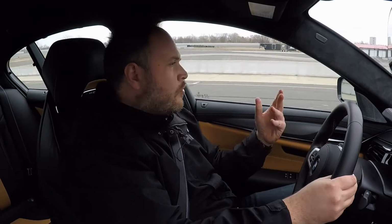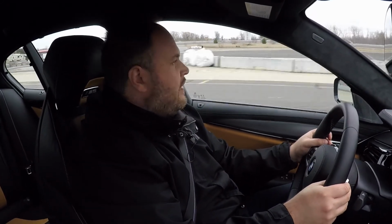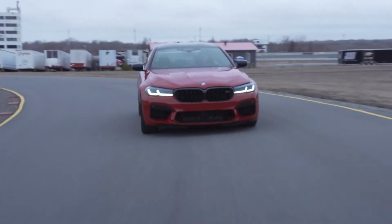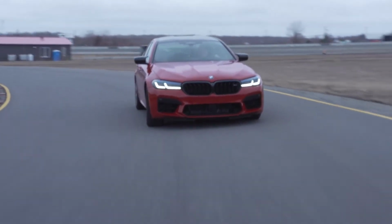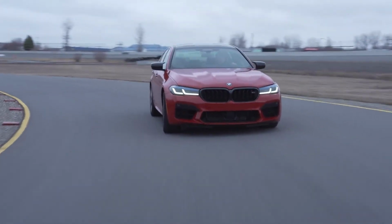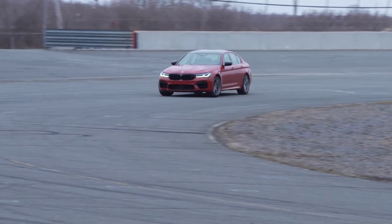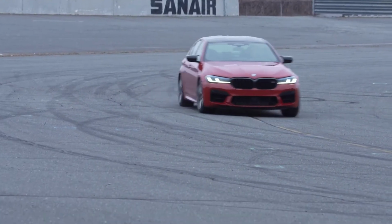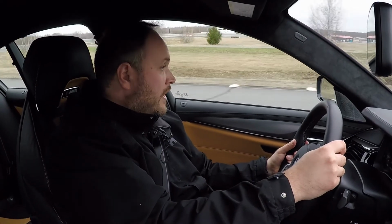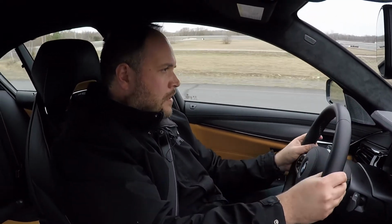Now, the carbon ceramic brake package is excellent, really good, but oh my God, it'll create so much brake dust. It'll really get those nice wheels dirty really quickly. So unless you really plan on going on a track with your M5, I don't recommend getting them. Just get the regular M brakes. They're gonna be excellent anyway, and they'll also cost you less in maintenance. They do out here on the track. They work tremendously well, however.